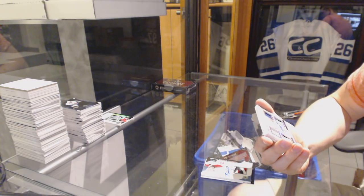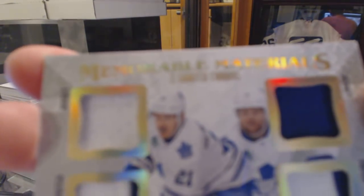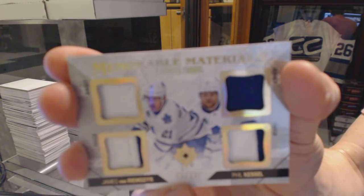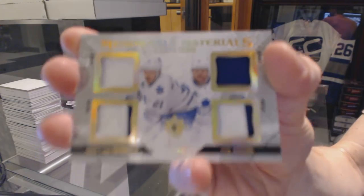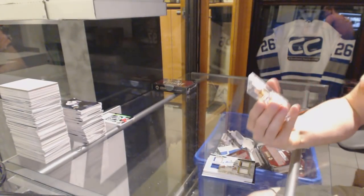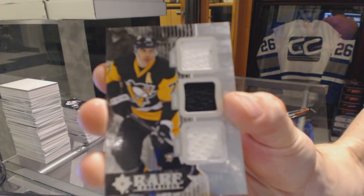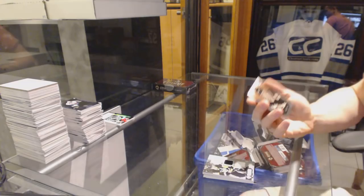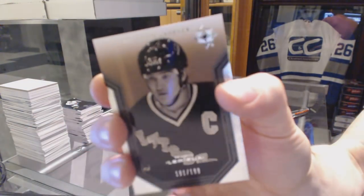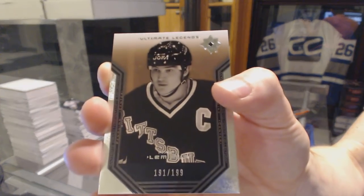We've got a Memorable Materials dual jersey and dual patch numbered /8/25 for the Toronto Maple Leafs, James Van Riemsdyk and Phil Kessel. 8/25 for the Leafs, James Van Riemsdyk, Phil Kessel. We've got a Rare Materials triple jersey numbered /99 for the Pittsburgh Penguins, Evgeni Malkin. And we've got an Ultimate Legend numbered /199 for the Pittsburgh Penguins, Mario Lemieux. Mario Lemieux, Ultimate Legend numbered /199 for the Penguins.